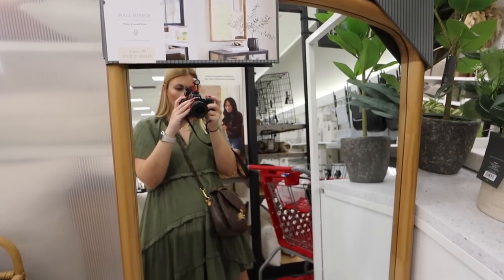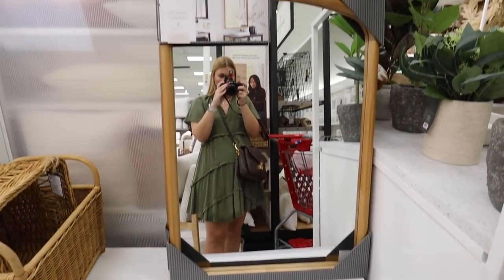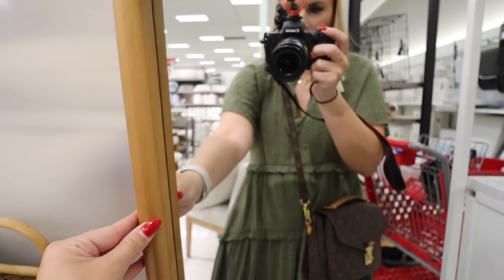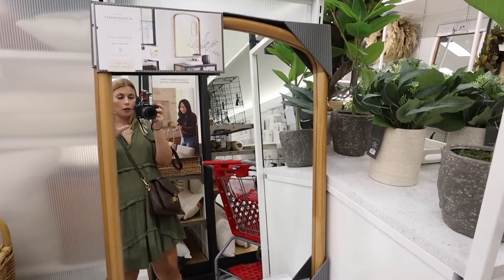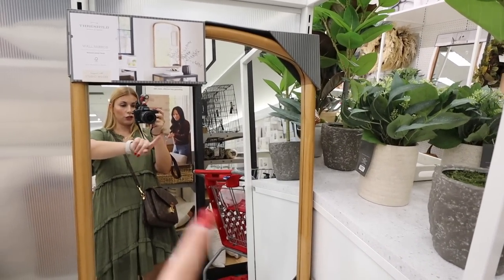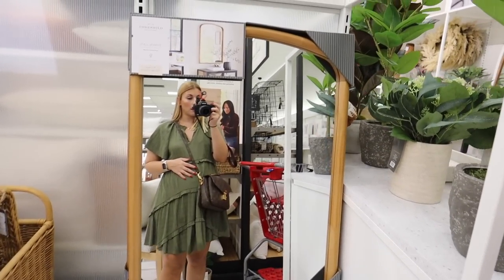For $80, I really like this Studio McGee mirror. I don't know if I've ever seen it. I really like the color of the frame, and it's nice and rounded. This would be great for an entryway or even a bathroom mirror. Maybe if you are replacing a big builder grade mirror and you want two mirrors, these are a great size. They're 24 by 34. So I really like this mirror by Studio McGee.